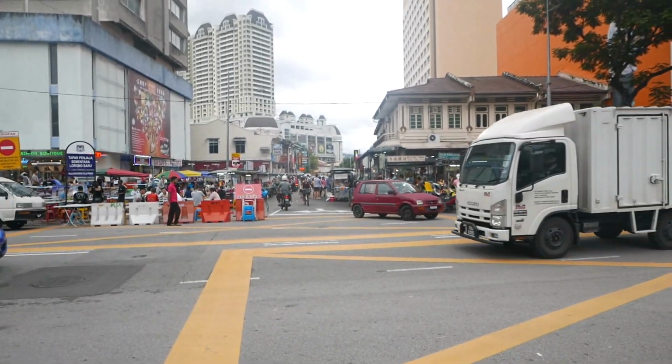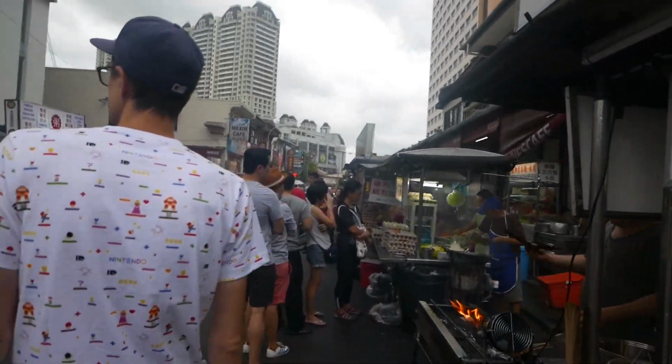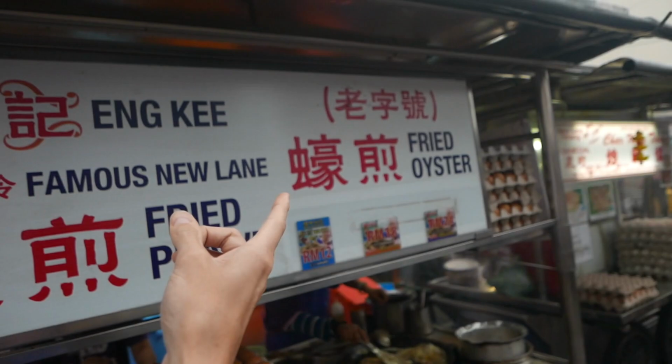We've arrived at the last market that we will be eating at on this trip to Malaysia, at the New Lane Foodstall. All that separates us from delicious food is this dang road. We don't know what we're gonna eat yet, so we gotta find something that looks good. We asked the guy at our hotel what the best food was, and he said everything. Unfortunately, we can't get everything, but we have just found maybe what is our first food.